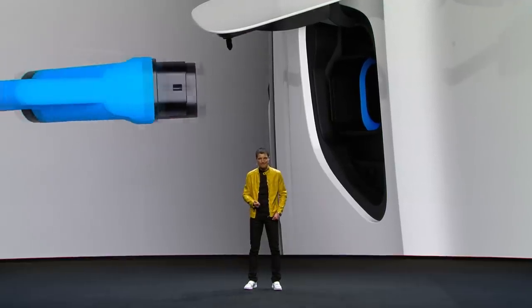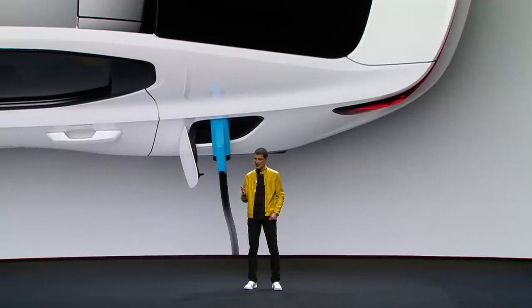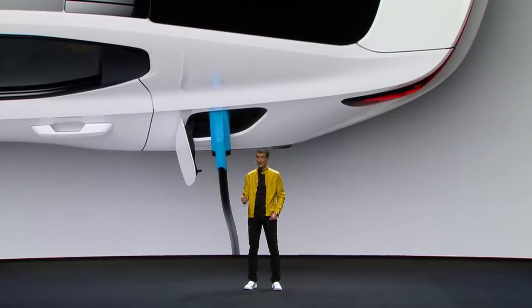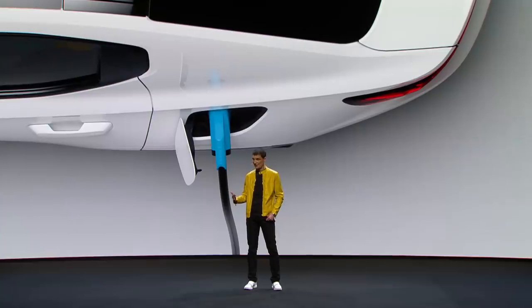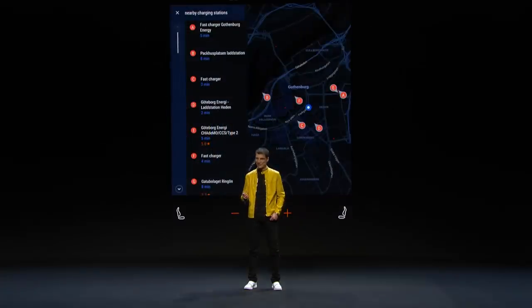Another topic where we take care of your worries: charging. We understand that for many of you, the range of a car and the charging is a concern. So, first we make sure that you get really far with one charge, offering a high battery capacity in the Polestar 2. Second, in Polestar 2, it is really easy to find the charging stations nearby, with the full integration of the infrastructure into the navigation and an intuitive search functionality.